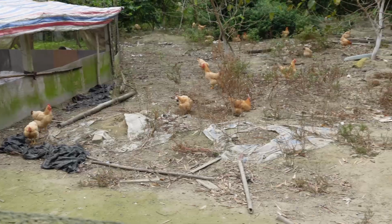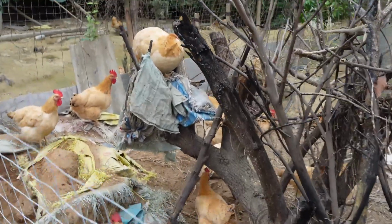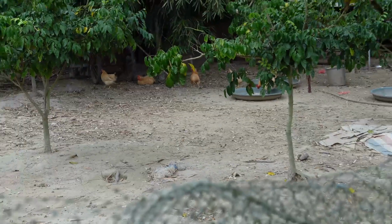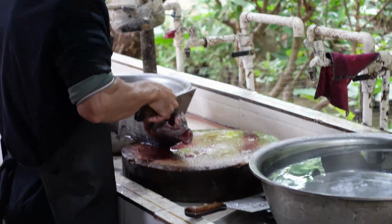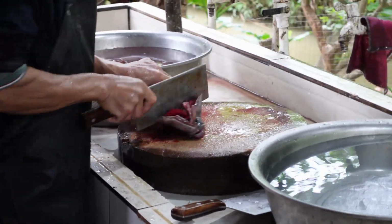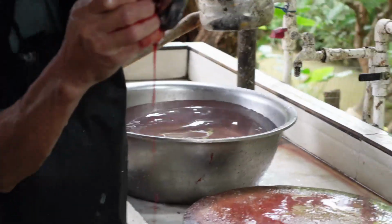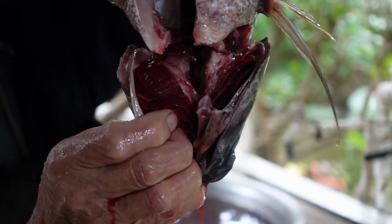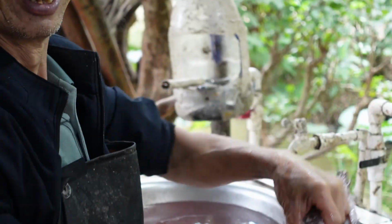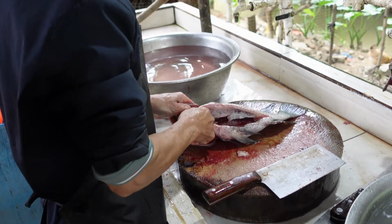Behind me is actually the free range chicken farm. You can see that it's such a big place for a number of chickens in there. So we can see the chef is actually preparing the fish. It's actually a live fish. Oh, he's showing me. Wow. This is what? This is fish. Fish.